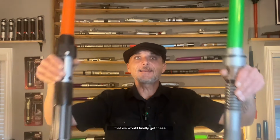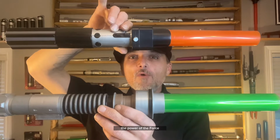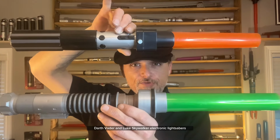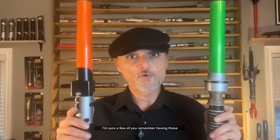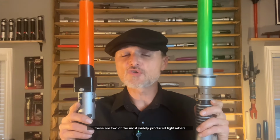The next decade would be a dark time for all Star Wars toys. It wouldn't be until the release of the special editions in 1996 that we would finally get these. The Power of the Force Darth Vader and Luke Skywalker electronic lightsabers. I'm sure a few of you remember having these. These were two of the most widely produced lightsabers ever. 3 years later, everything changed.